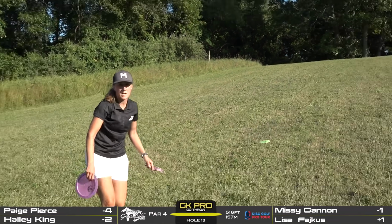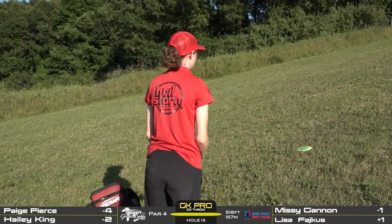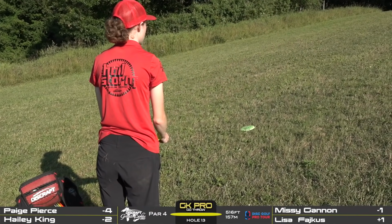I liked it out of my hand, just again a little too low. I needed to just get further on the tee shot, and I'll be up there for birdie. But I still have a long putt.